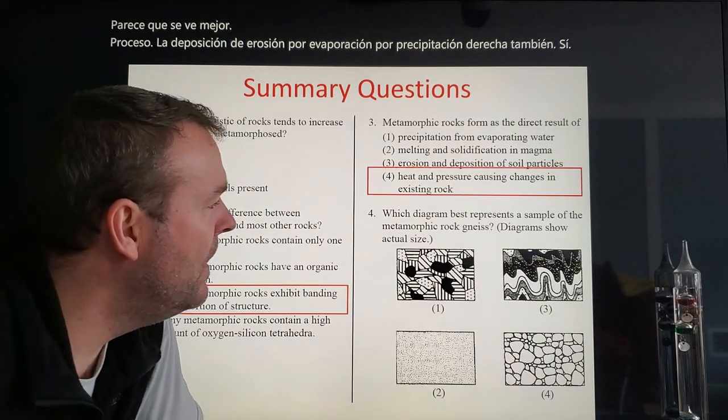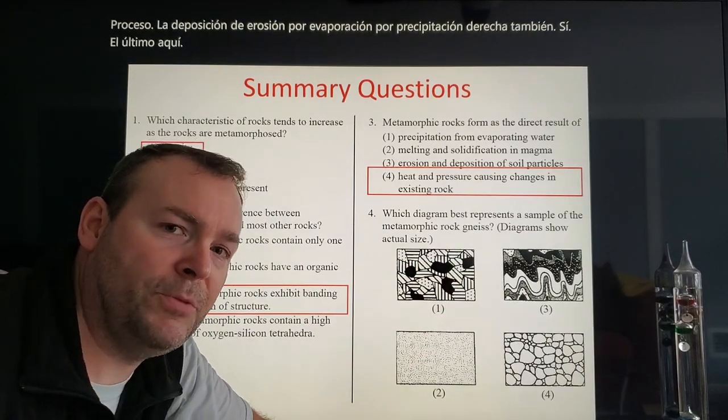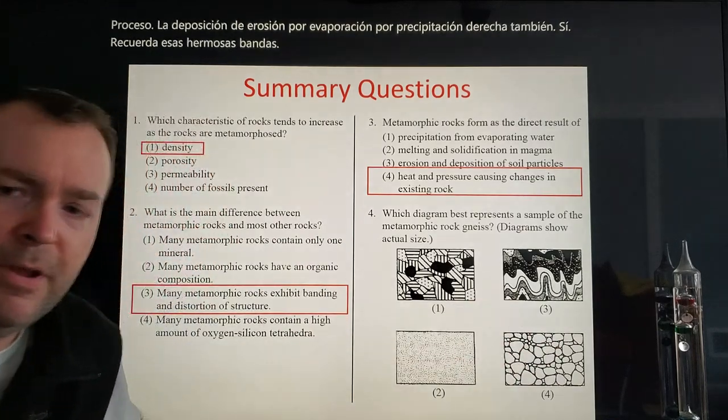Last one here. Which diagram represents a sample of gneiss? Gneiss, remember, has those gorgeous bands in it, those wavy lines, so certainly diagram three.